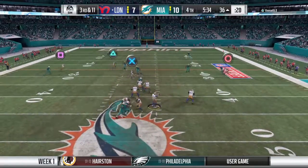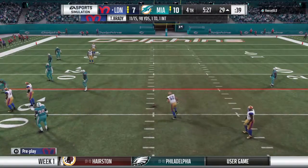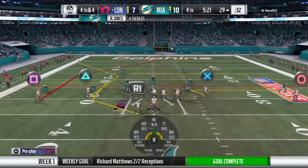To throw on 3rd down. Brady. He finds his target. It's Matthews. And certainly some style points there on the spin. Not a whole lot thereafter, but still a pretty good gain. They get 7 there, but it brings up 4th.